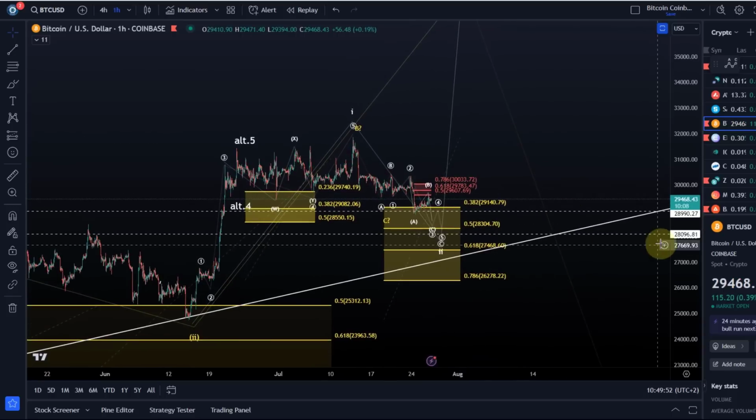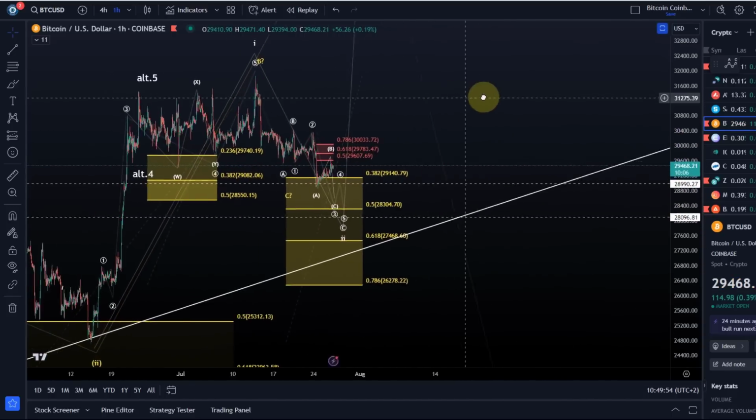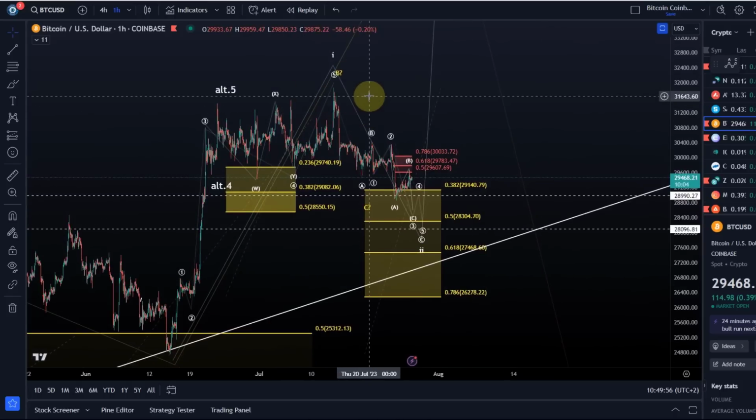Again, someone suggested the correction is already over because the comment was that a correction typically takes place either over time or price, which is of course correct.